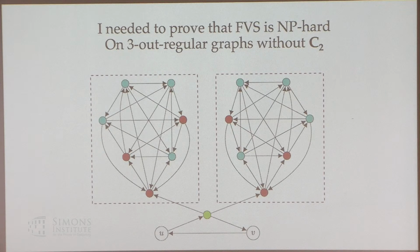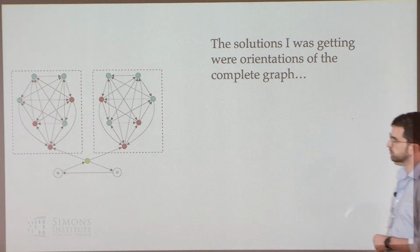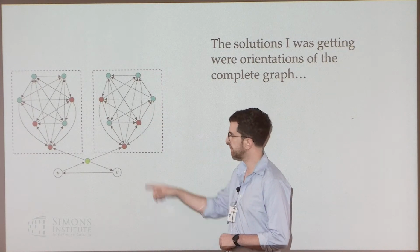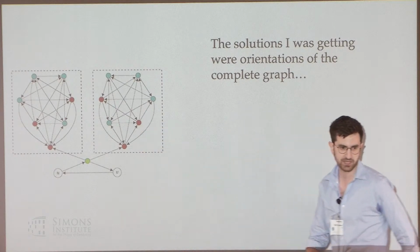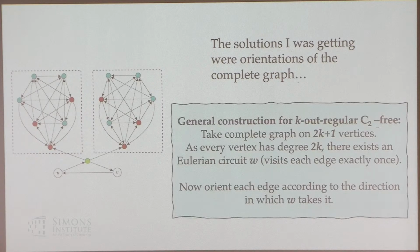Now, there's something even cooler. After I found one solution, I was trying to see if there were other ones that would be simpler in some way. And actually, all the solutions I was getting had 7 vertices, and they were orientations of the complete graph on 7 vertices. So I started thinking about why that was happening. And from looking at that, I got a general construction for k-out-regular C2-free graphs.